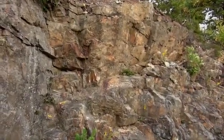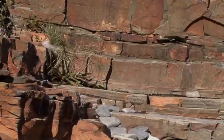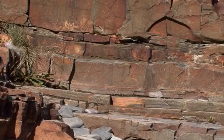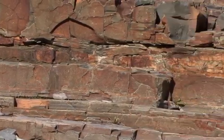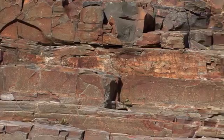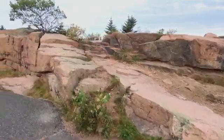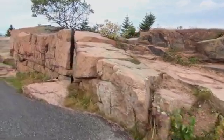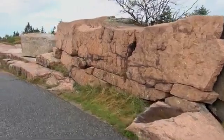The oldest rocks are the Ellsworth schist, which began as sediments 500 to 600 million years ago, and they were metamorphosed under intense heat and pressure. Then there is a layer of sedimentary rock called the Bar Harbor Formation, maybe about 460 million years. Into these older rocks came intrusions of granite, which would form deep within the earth, and that's the Mount Desert granite. The Cadillac Mountain granite is the primary rock that you see here, the really beautiful pinks.